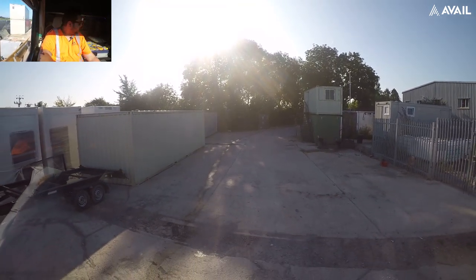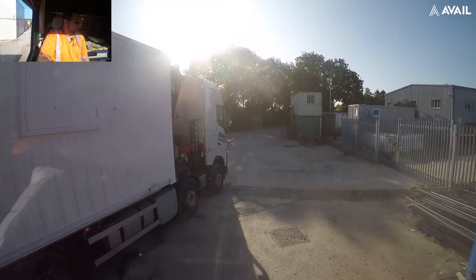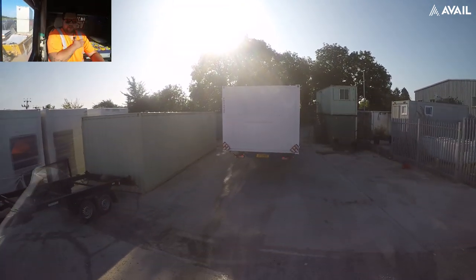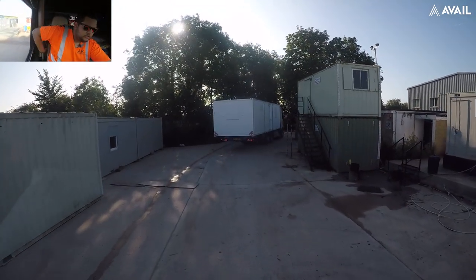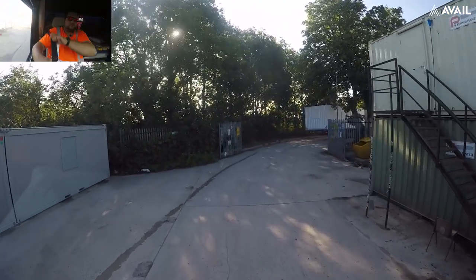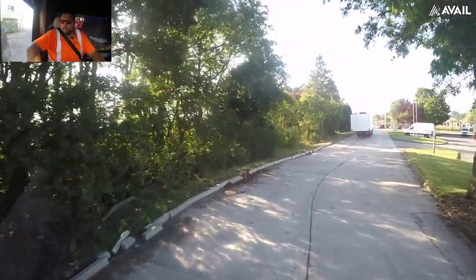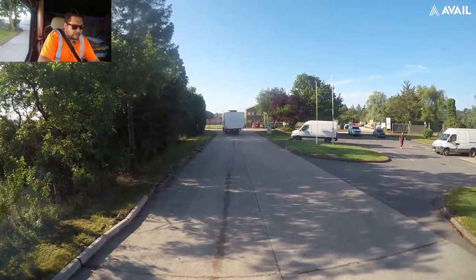We're gonna follow him. We've got exactly the same on as he's got, only rather than on a rigid, it's on a truck. I didn't ask him if he's running with beacons on or not. We are, again, slightly wider than normal. If I see him put his beacons on, I'll put mine on.